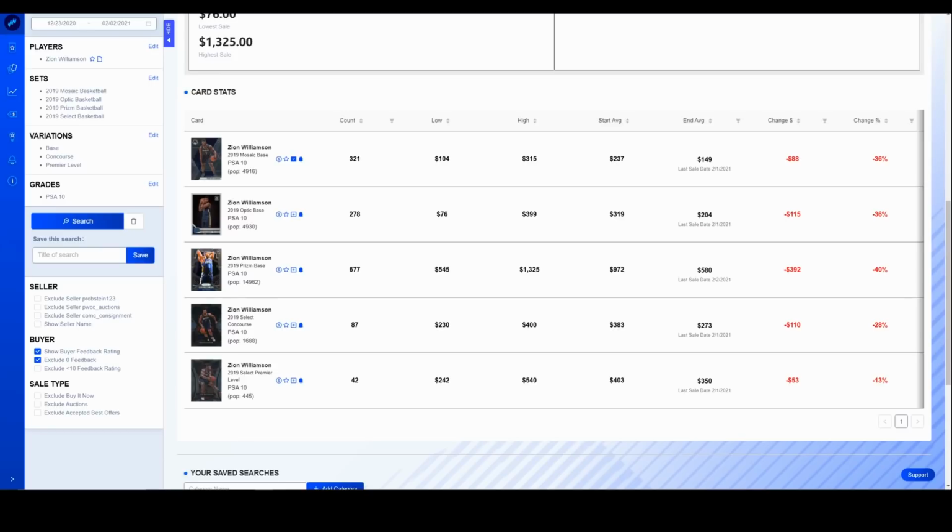So I was doing some research into good old Zion. And as we all know, his modern prices have been getting hammered, but most modern has been getting hammered, as we discussed in a video last week. Hammered might be too strong of a word, but there's definitely a pullback in the modern market as money shifts to vintage, legends, Hall of Famers, future Hall of Famers.